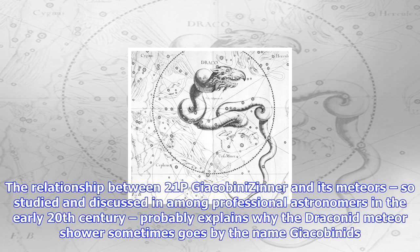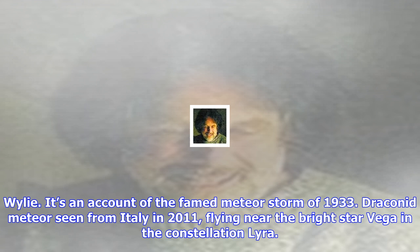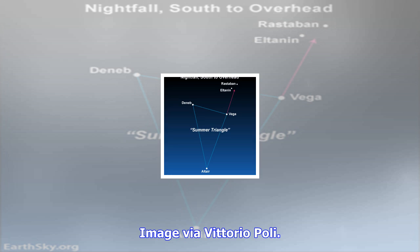The relationship between 21P Giacobini-Zinner and its meteors, so studied and discussed among professional astronomers in the early 20th century, probably explains why the Draconid meteor shower sometimes goes by the name Giacobinids. For a taste of history related to this shower, go to the Astronomy Abstract Service from the Smithsonian and NASA and find a 1934 article called The Meteors from Giacobini's Comet by C.C. Wiley. It's an account of the famed meteor storm of 1933.